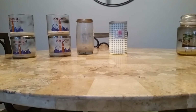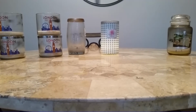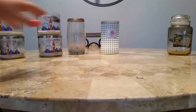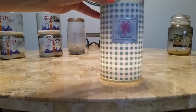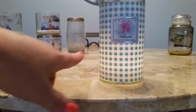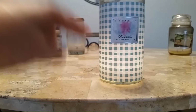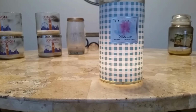Okay, so we're coming down to the wire. I also had another Kringle candle. Oh, sorry, what you see burning there. And this is in the scent Watercolors, and I'm going to leave that there. I believe the scent itself is still available. However, the style of this, their Daylight style, is no longer available.